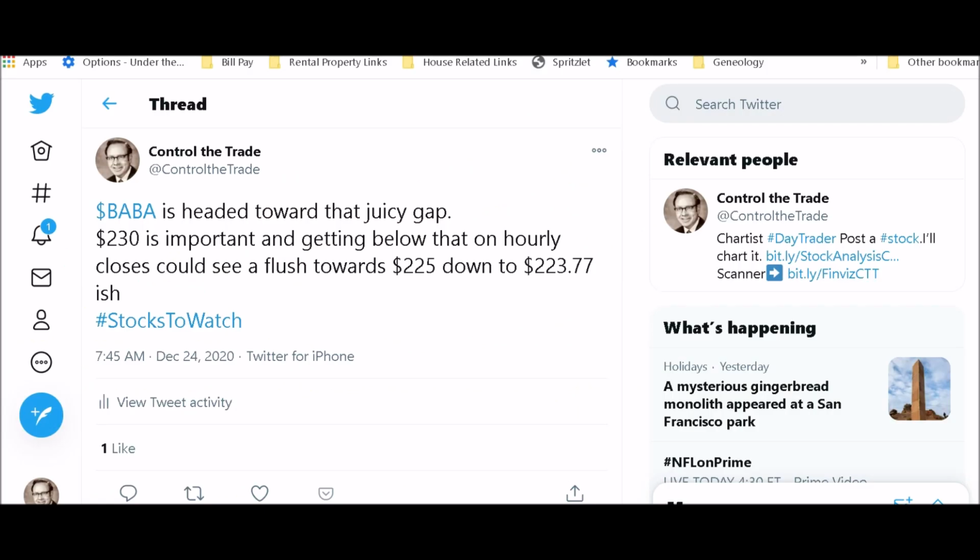Let's take a look. So this was at 7:45 a.m. Eastern. BABA is heading toward that juicy gap. 230 is important. Getting below that, when hourly closes, could see a flush towards 225 down to 223.77-ish.